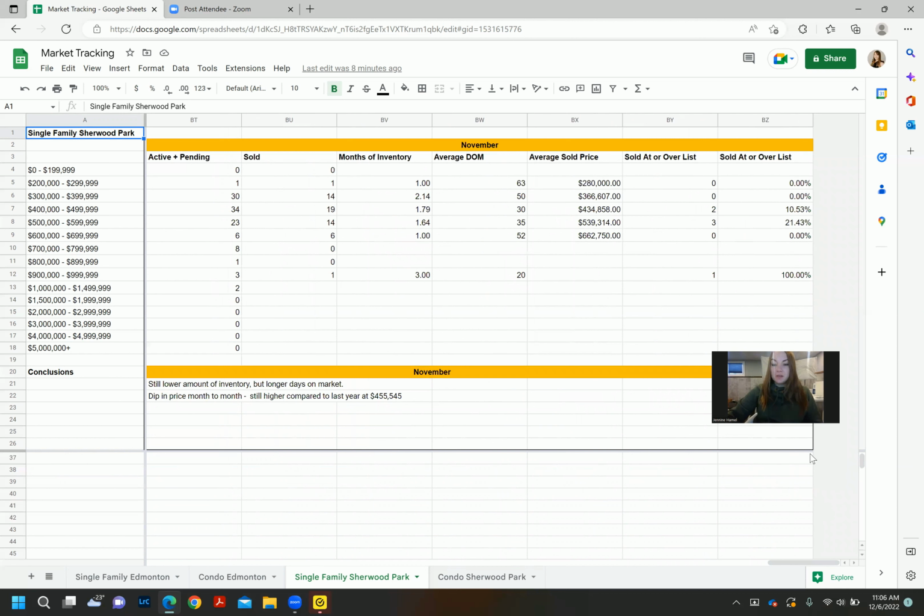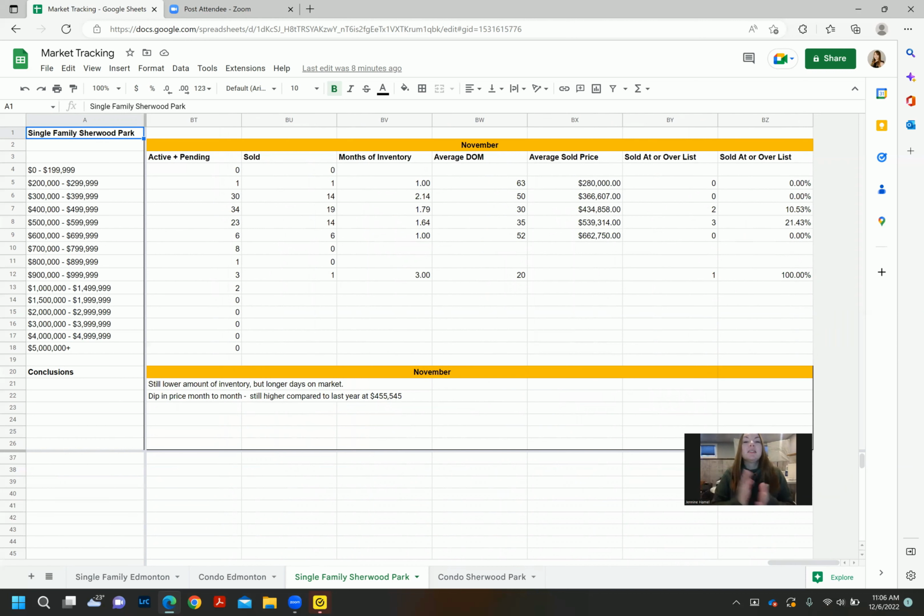So a reminder, this is single family homes in Sherwood Park. Single family homes can be anything like detached homes, duplexes, townhomes without condo boards. So anything that's not a part of a condo.